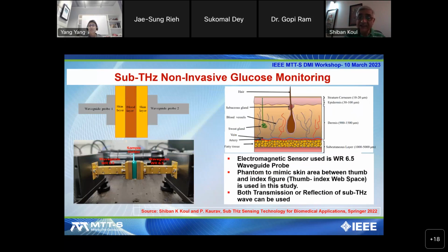Now, let's have a look at the skin. This is your skin, and we have various layers here, and then we have fatty tissues, blood vessels, hair going through. Now, in our study, we used an electromagnetic sensor, which was a WR 6.5 waveguide probe, which works from 110 to 170. To mimic this skin, we can use an artificially developed phantom, to mimic the skin area between the thumb and index finger. This is called the thumb index web space. This is used in our studies.